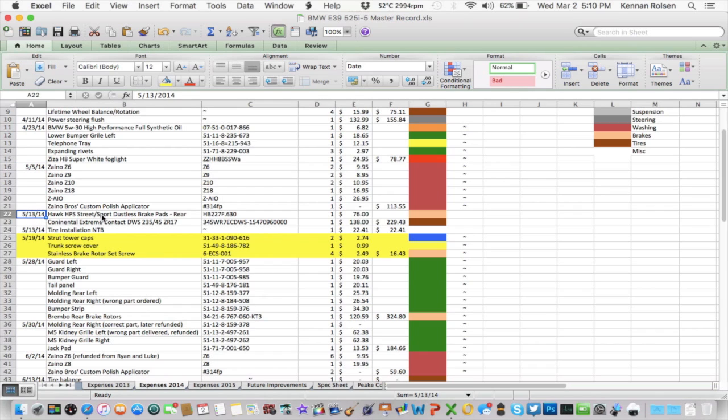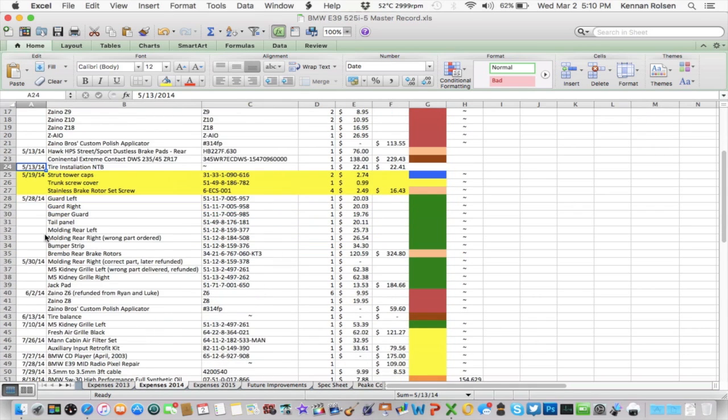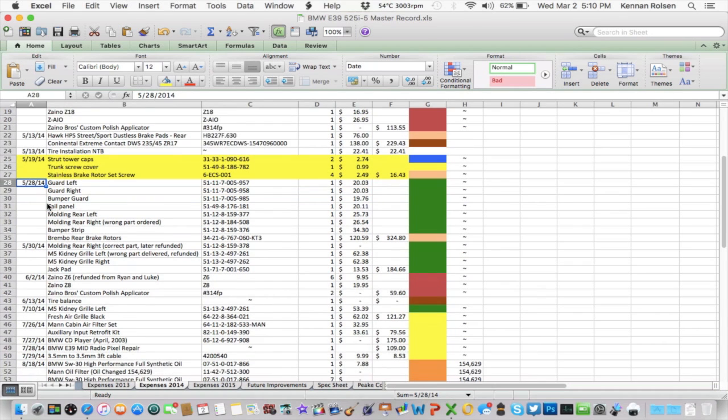Here the rear, when I overhauled the rear brakes, so they're the rear pads. And looking down a little bit further, more set screws. Here's all the trim. I did replace the trim with black trim for the car. The exterior, I think it adds a nice sporty look. I bought some M5 trim from Ryan and then did the front license plate delete.